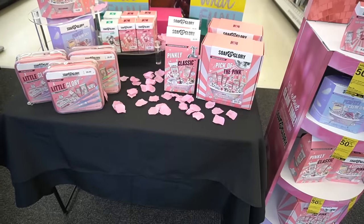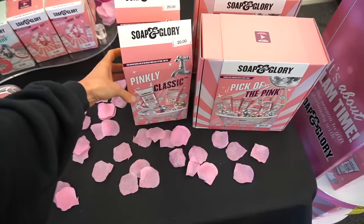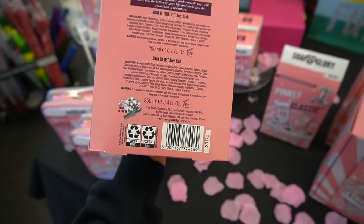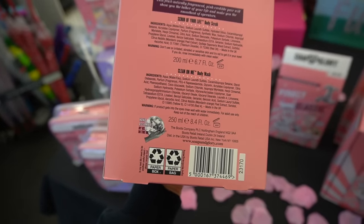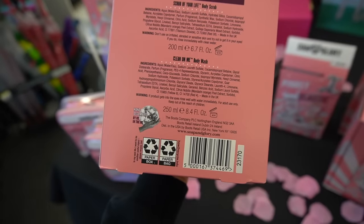Check out these Soap and Glory gift sets. You have the Pinkly, a classic. You get a body wash and a body scrub. One of the biggest pitfalls that people run into with body wash is that they use too much and it can leave a residue on the skin, get stuck in the skin folds. You only actually need like a quarter sized amount of body wash. And then of course, if you're allergic to fragrance, obviously this is a no-go.